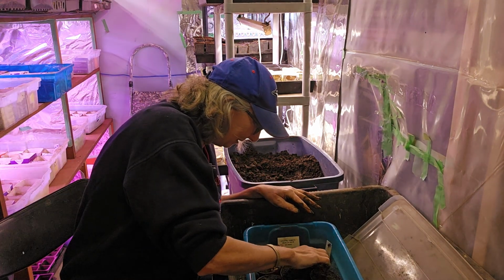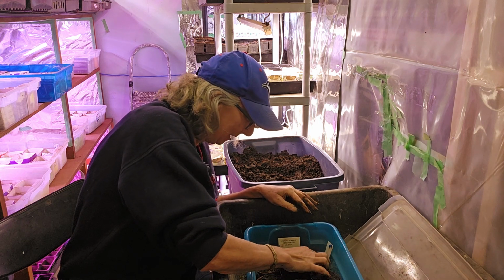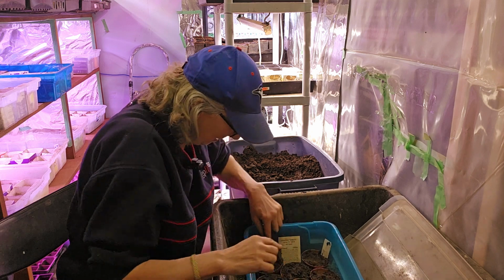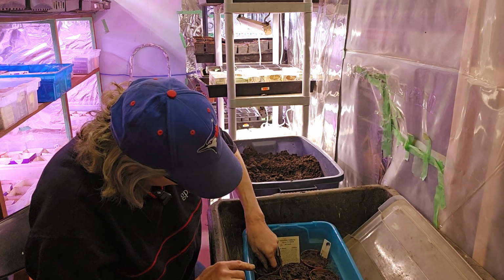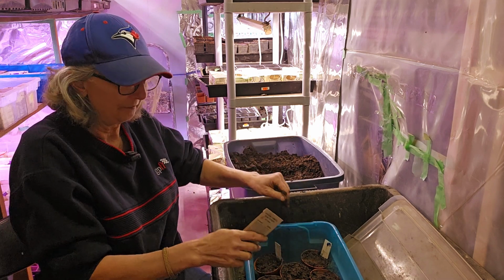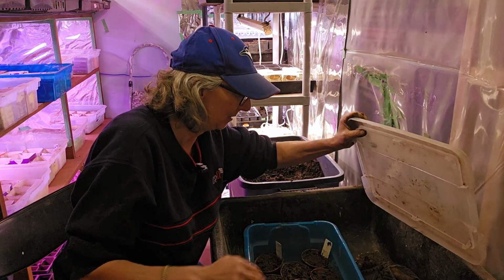Okay, so there is just a ton of these tomatoes. We'll see what happens. I'm pushing them in, trying to cover them up as best as I can. And then we'll get on to my, where's my rag? There it is.